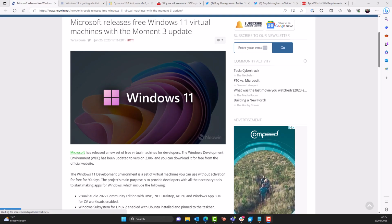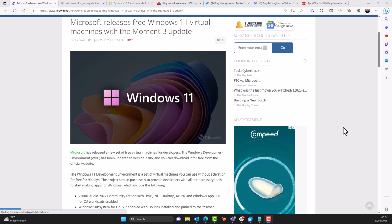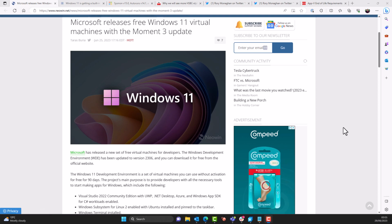Version 2306 of the Windows development environment is now available. This version is based on Windows 11 Enterprise SKU build number 22621.1848. If you're not familiar with the development environment, Microsoft provides a virtual machine instance of Windows 11 for developers that is free of charge and can be used in 3-month cycles.